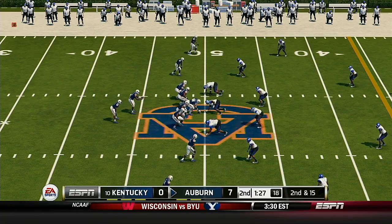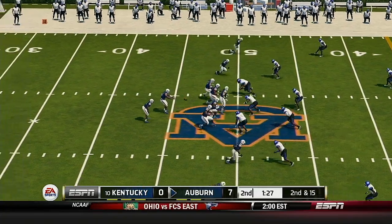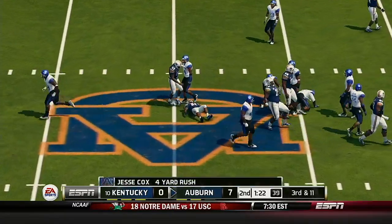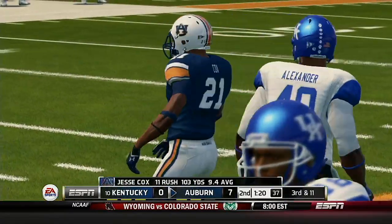Auburn up 7 points. Tackled after a decent pickup. Gain of 4 on the play.